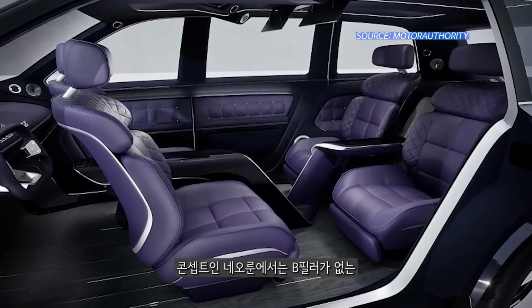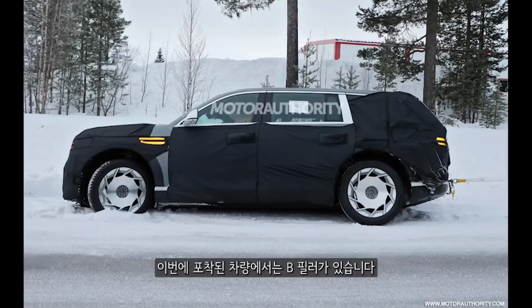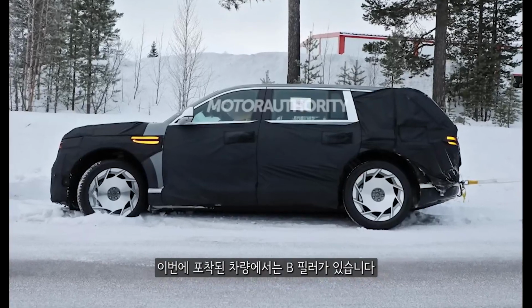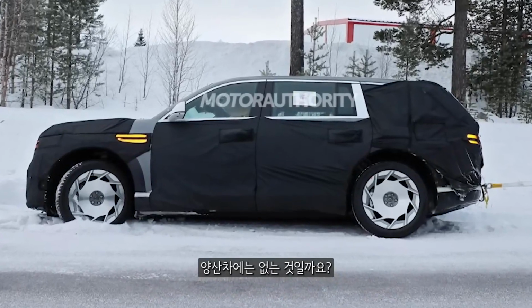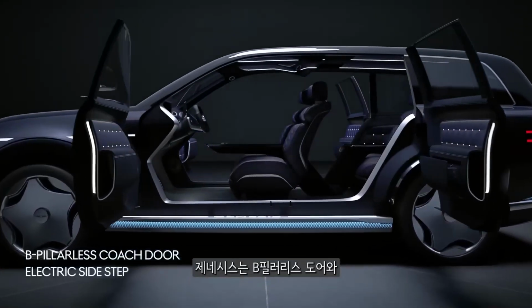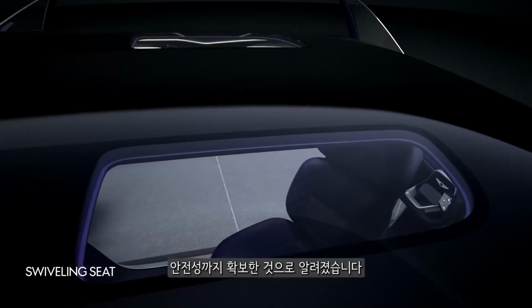In the Neo-lun concept, it was unveiled with a B-pillarless door, right? The vehicle captured this time has a B-pillar. So, does that mean the B-pillarless door won't be available on the mass-produced GV90? Genesis has already filed a patent related to the B-pillarless door. It's also known that they've secured safety for it.